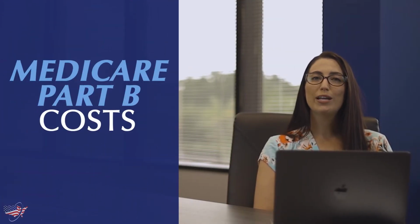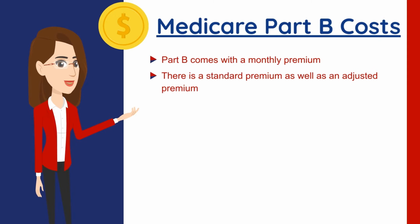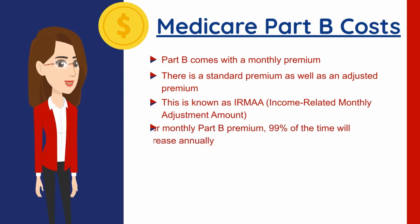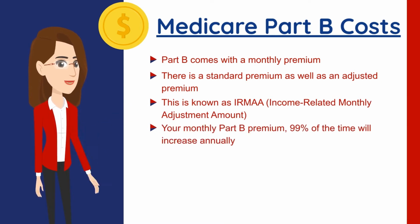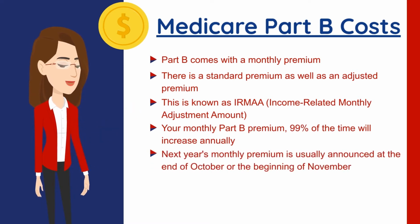Next, let's go over what Medicare Part B costs. Unlike Part A, Part B comes with a monthly premium. There's a standard premium as well as an adjusted amount if you're a higher income earner. This is known as IRMAA, which stands for Income Related Monthly Adjustment Amount. The monthly premium you pay for Part B 99% of the time increases annually. The following year's monthly premium is usually announced towards the end of October or beginning of November.